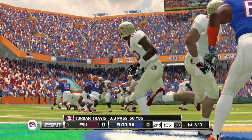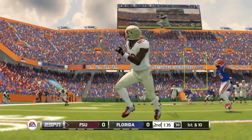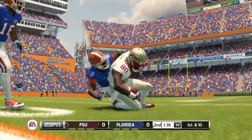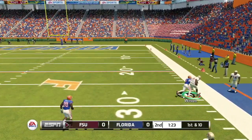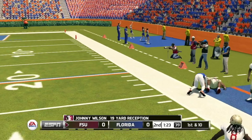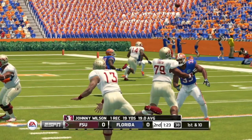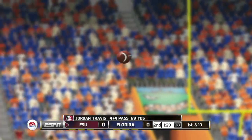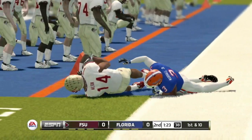And that was a very scary throw, but it is well converted by Jordan Travis and the Florida State offense. Here on 1st and 10, Jordan Travis works the right sideline and once again gets it to the other Wilson, Johnny Wilson, for a 19-yard reception. And what a great throw by Jordan Travis to get it into the receiver's hands for a nice first down.